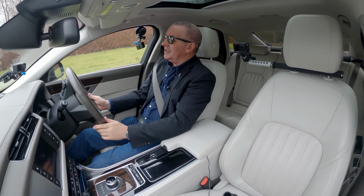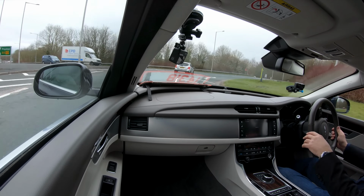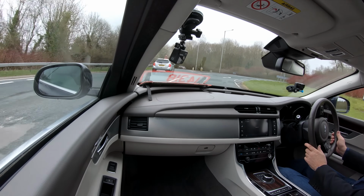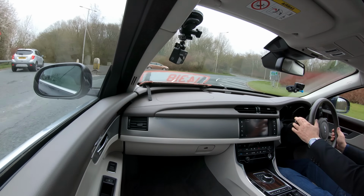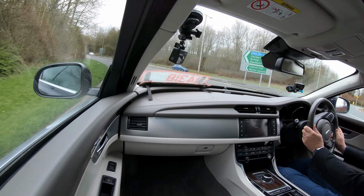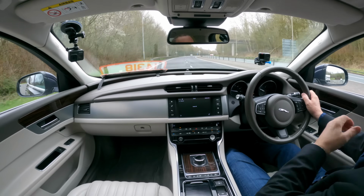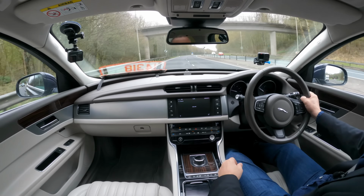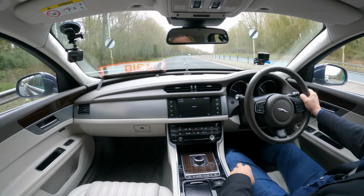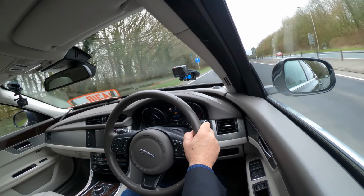And this is just such a lovely car. It's like a lowered Range Rover Sport. So if you don't like sitting too high up, this is the car for you. Drives better than a Mercedes, drives far better than a BMW, better than an Audi in my opinion. Just lovely, so quiet and smooth.